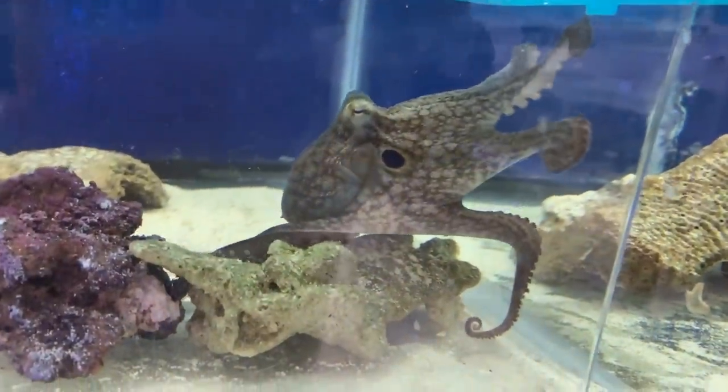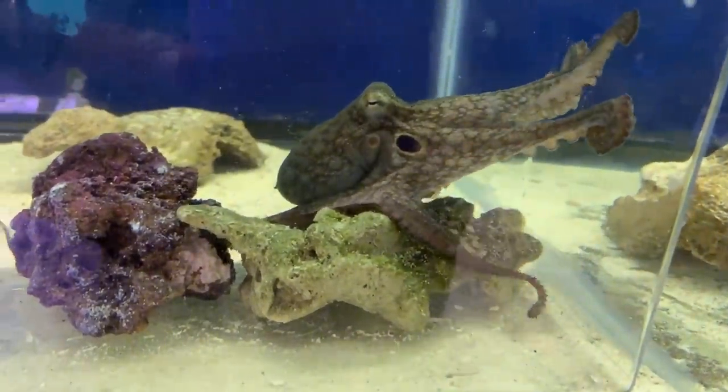Oh my gosh! What's it doing? It's just moving? I don't know. It's changing colors. He's trying to go to the purple thing. Look at those chambers.